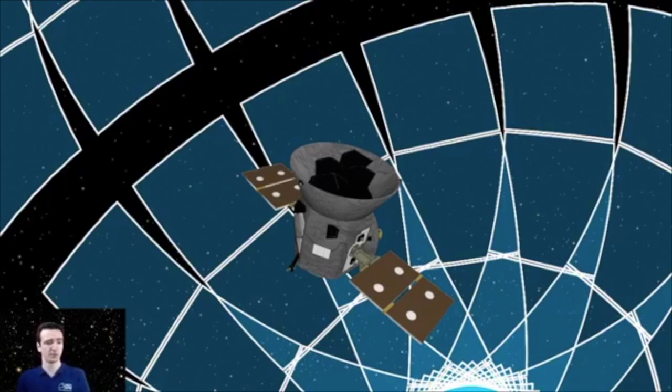It is incredible. Now, Tess was launched about 2 years ago, so it's been going for a while now. It has already found almost 200 exoplanets on its own, and maybe about 2,000 or so that we think are probably exoplanets, but we need to do a little bit more follow-up on. So Tess is kind of our current workhorse in our search for exoplanets.